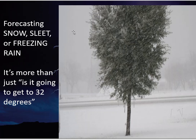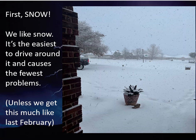At that 32, in fact, we can see snow, sleet, freezing rain, or rain, all depending on what's going on at 5, 10, or 15,000 feet above the ground. So let's take a look. First of all, it's snow. Snow is our easiest forecast and actually causes the fewest problems across the area, unless, of course, we see something like we saw last February when our snow totals just got completely out of control.